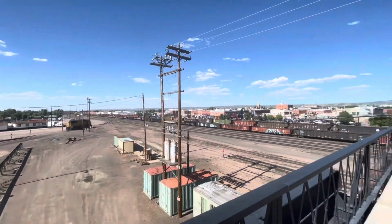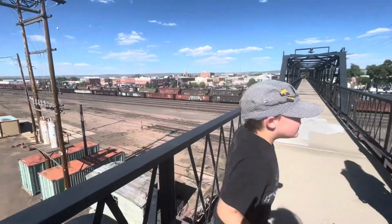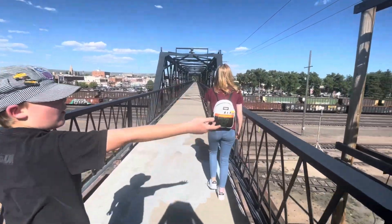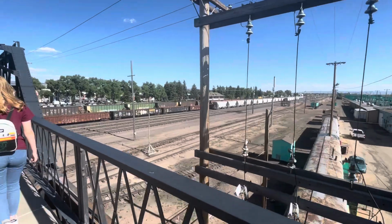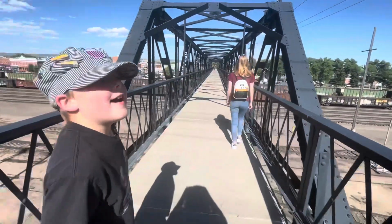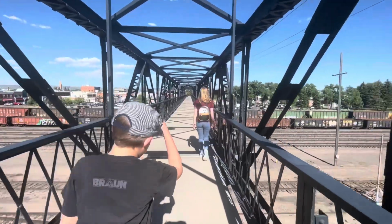Over here you can see some cars. An engine. Over here you can see more cars. No engines though. So now we're going to walk on the bridge. Let's go, guys.